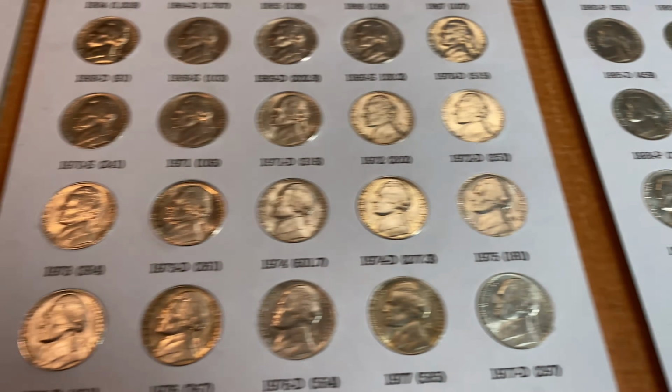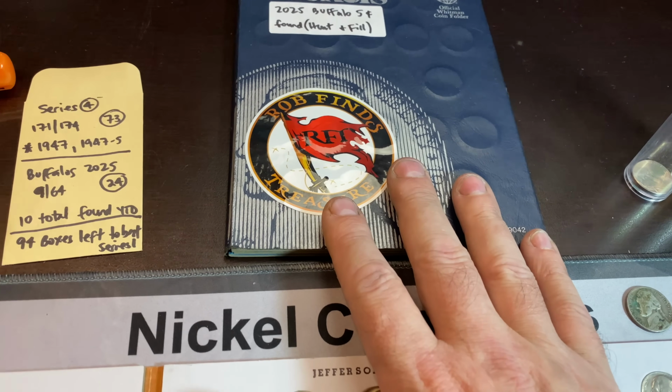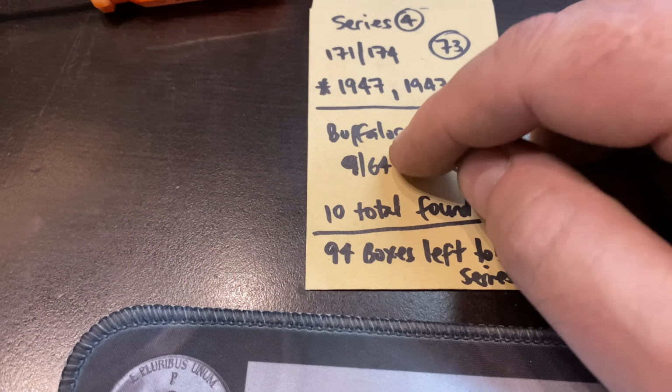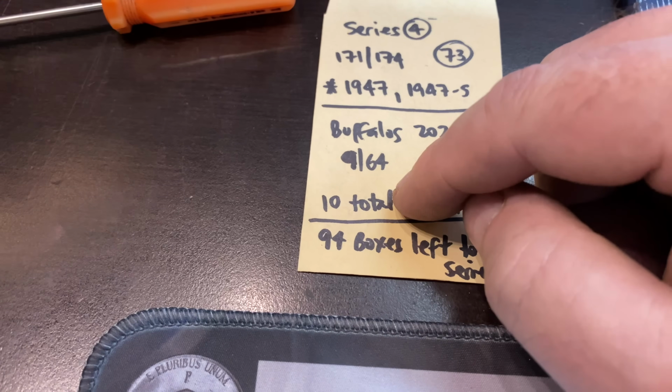All right, we have finished comparing today's finds to the albums. As you know, nothing for the Buffalo nickel book. We have slotted 9 out of the 64 so far in 2025 through 24 boxes. We have found 10 total.